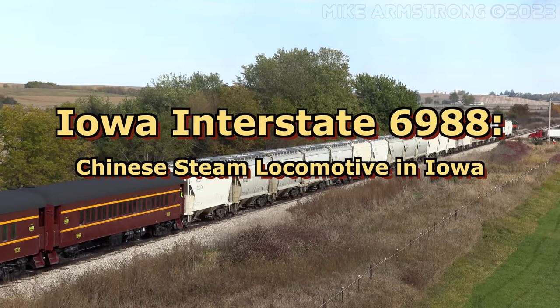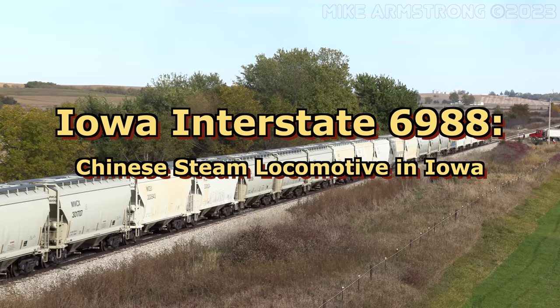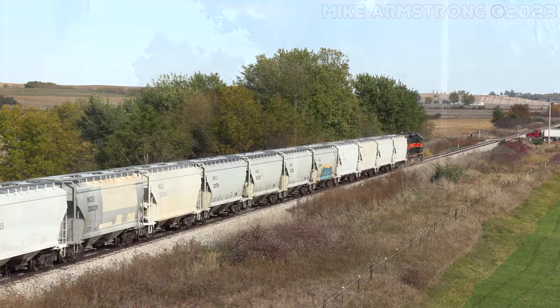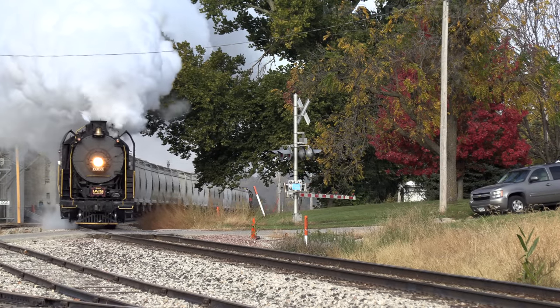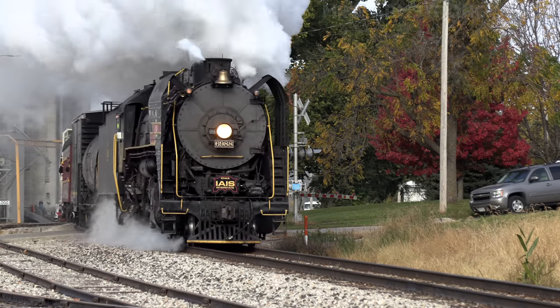Iowa Interstate number 6988 is a 2-10-2 type steam locomotive. It was part of a class of 5,000 locomotives that were built in China beginning in the 1950s. As one of the last countries in the world to use steam locomotives on a large scale, Chinese locomotive manufacturers continued to build these mighty steam-powered machines up until the late 1980s.